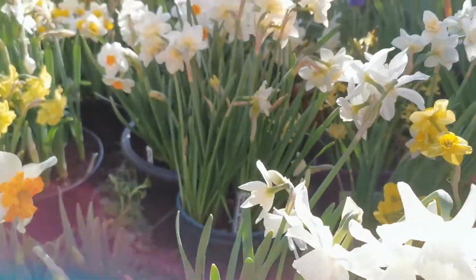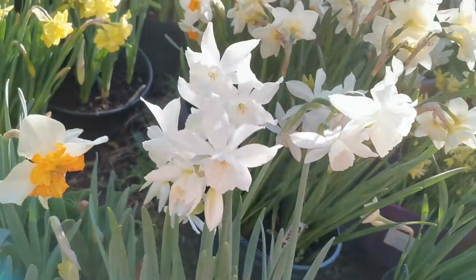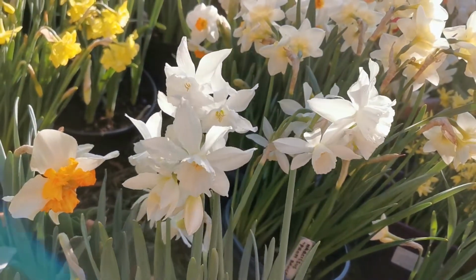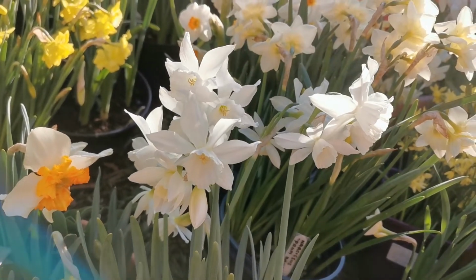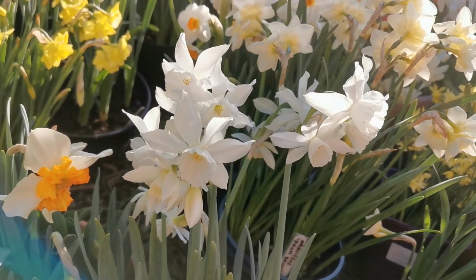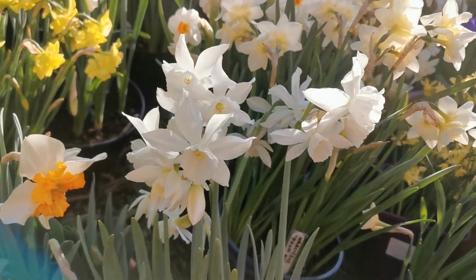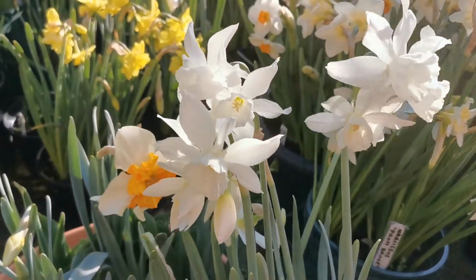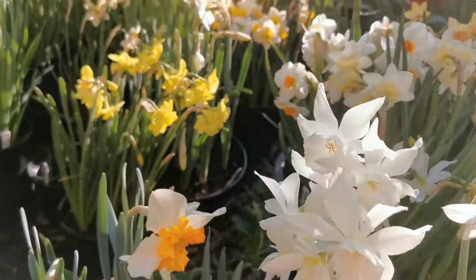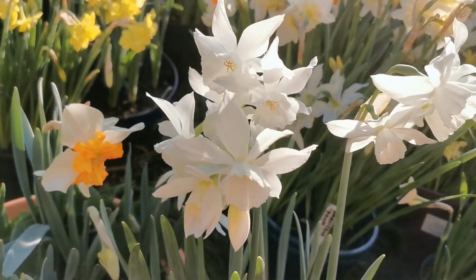Here I proceed with another variety, that's a triandrus variety. It's called Narcissus Thalia. It's a very elegant flower with very white petals, sepals and cup, with a very slight hint of green at the base of the flower. The fragrance is very subtle.